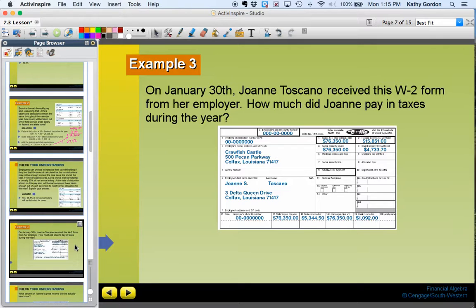Okay, so this would be more of a city or county kind of thing, something at a smaller level than what the state level would be. Sometimes you get that, sometimes you don't. Again, it just depends on where you live. But you should definitely see your federal up here, and you should see the state amounts down here as to what your taxable salary is and what you've had withheld so far. Okay?